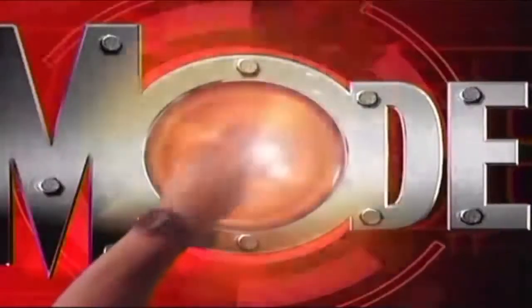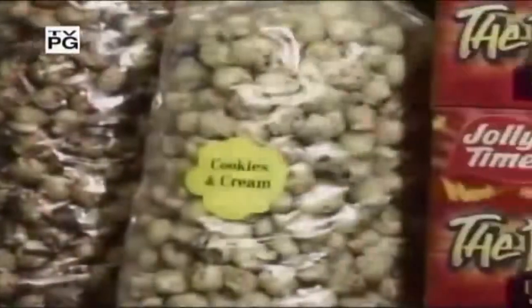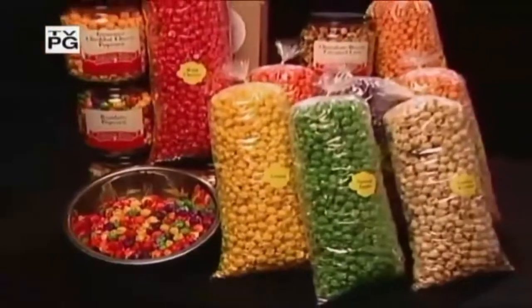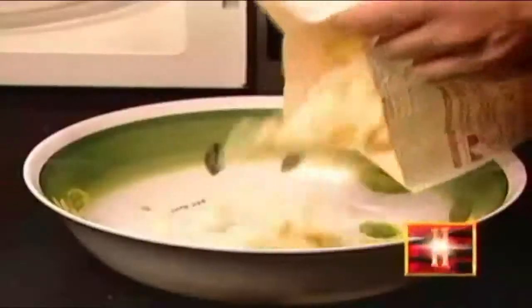We now return to more snack food tech on Modern Marvels. Sweet, savory, spicy. What other food can be all things to all people? It's a whole grain. You can't get any more whole grain than popcorn. It's high in fiber because it's very low in calories and there's virtually no fat in popcorn. The fat comes from the oil and the flavoring and the butter that you might put on it.